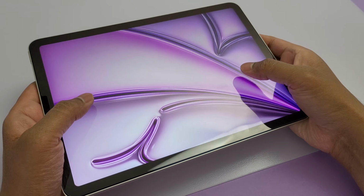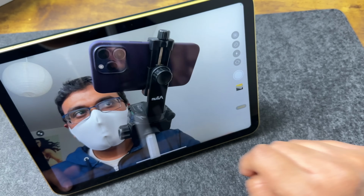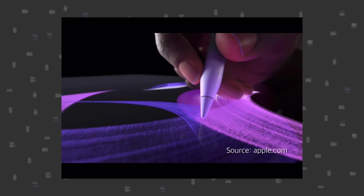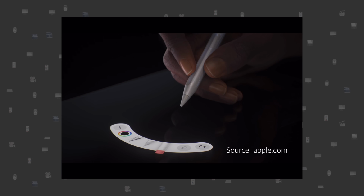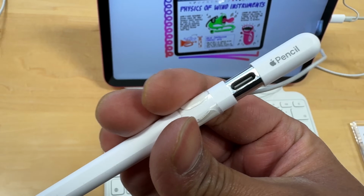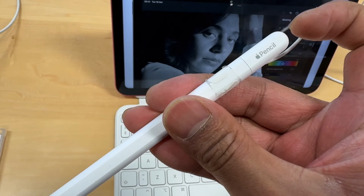And finally, number 5, it's all those extras. So first, the camera is now in the landscape position, making it perfect for video calls. You get support for the new Apple Pencil Pro as well here on the iPad Air model, so you can take advantage of all of its new features like the barrel roll, squeeze for menu options, the haptic feedback, and even Find My support. Or you also have the option to go for a cheaper USB-C Apple Pencil, which is also supported on the iPad Air models.